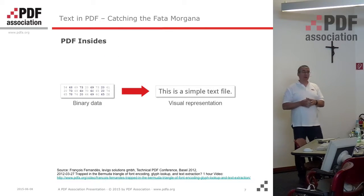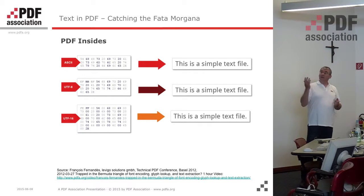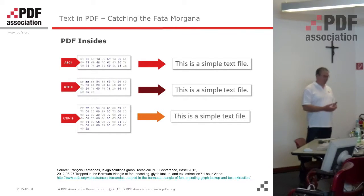And on the next slides, I borrowed some slides from Luis Fernandez from Levigo Solutions. Back in 2012, he had a nice talk about how to extract text from PDF. Just in these 4 slides I have, it shows the basic principle. You have some binary data and you convert that into a visual representation. That's the magic of PDF and how it happens. But as you can see, there are different encodings. So you get exactly the same visual representation, but with completely different encodings.